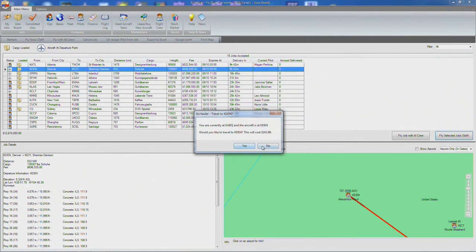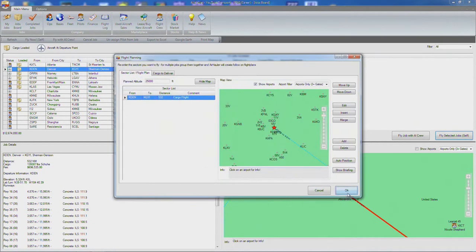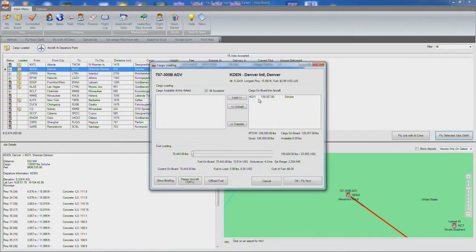Oh, it's already loaded, but... yes, I do want to go there. See, I was in Albuquerque. I'll tell you, I've been trying to fly this thing, but been having problems. All right. You see, Alexandra Floyd's there. I've had to have her fly because I run out of time screwing around with these jobs.